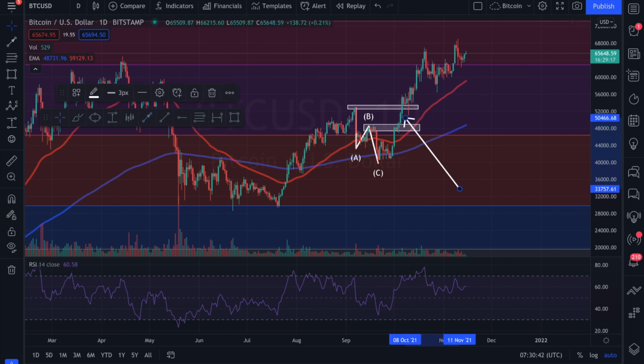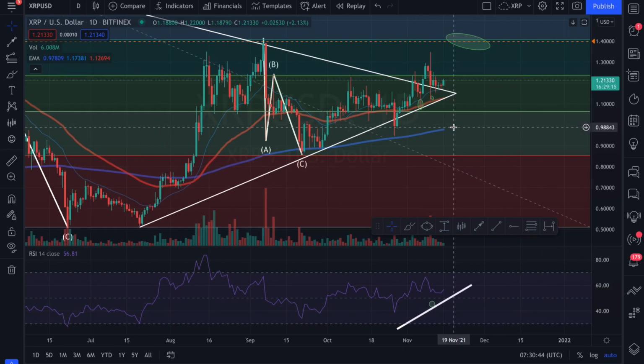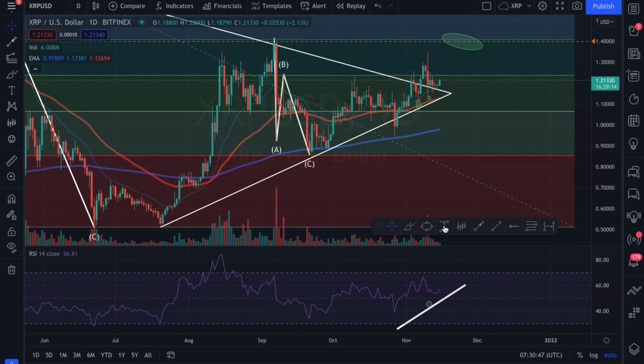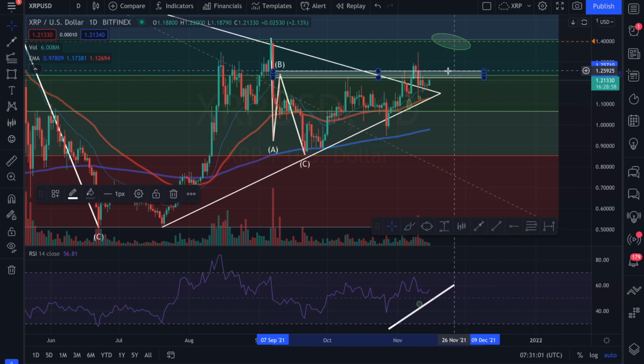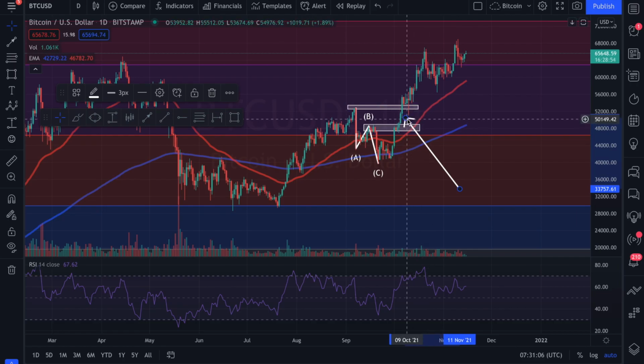Now, if I just show you that in comparison to the XRP chart, let's just highlight where that B phase is. Okay, the B phase is an area where we just broke above last week, and we have dipped briefly below it, but that's why I was saying this 1.23 area is key. If we can trade above 1.23, that means we're trading above this B zone. And what happened on the Bitcoin market once we broke above that B zone? Well, we saw that massive sprint towards the A zone.